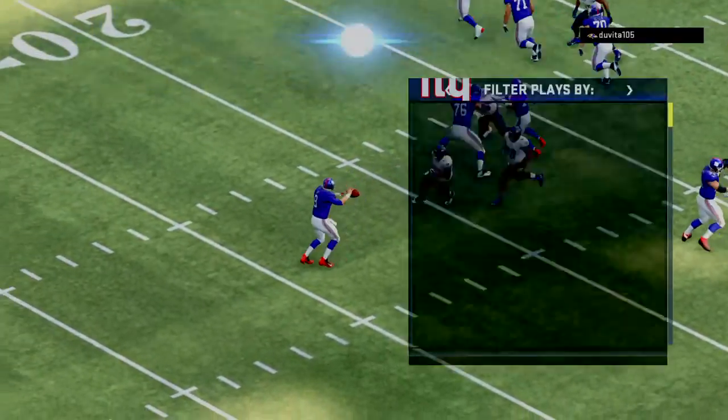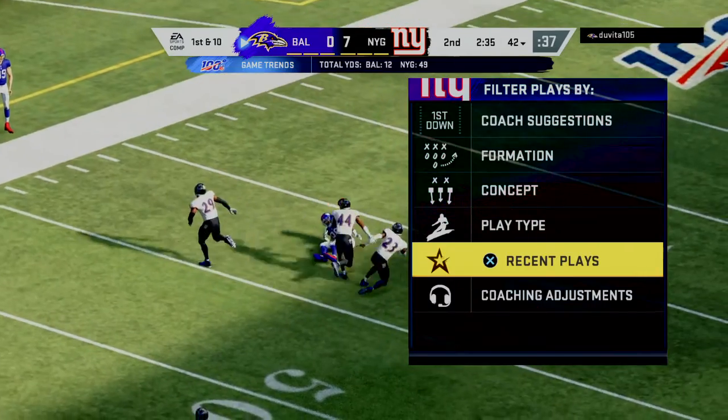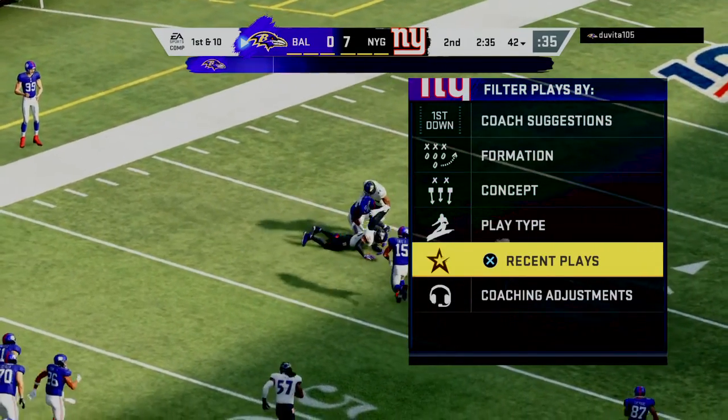Quarterback, Earl Thomas. And they will take over possession of the football at their 42-yard line. At their own 42-yard line.